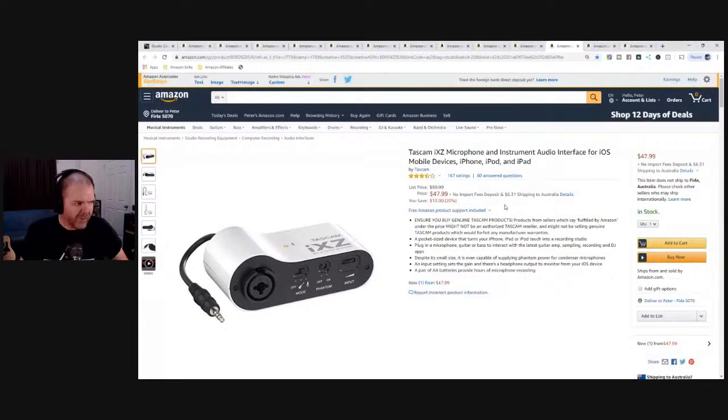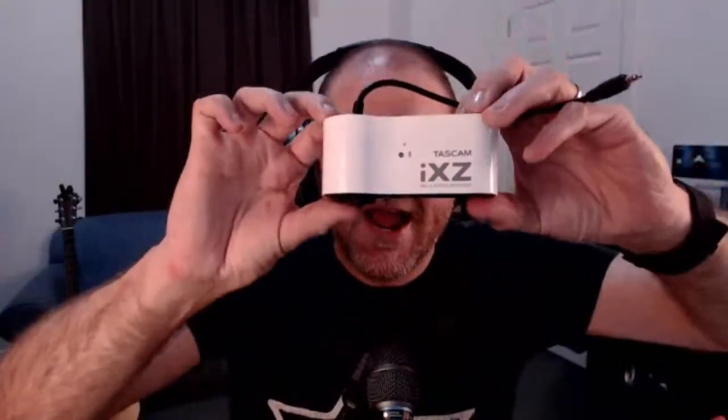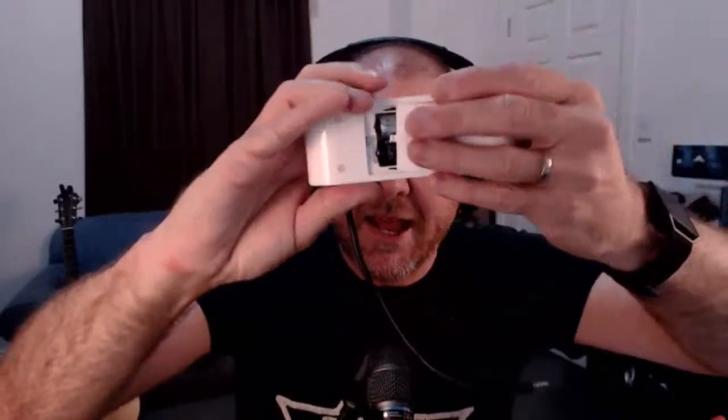So it's really affordable. You can see it there. In fact, once again, why don't I actually show you mine rather than looking there? So there it is, the Tascam iXZ. Good part about this is it is battery powered, 2 AAs, and you're off to the races. And it plugs in via the TRRS connection. So you plug it straight into the headphone jack. You can also use it with the lightning to headphone jack. So if you've got a more modern iPhone, you can plug it in via that jack.